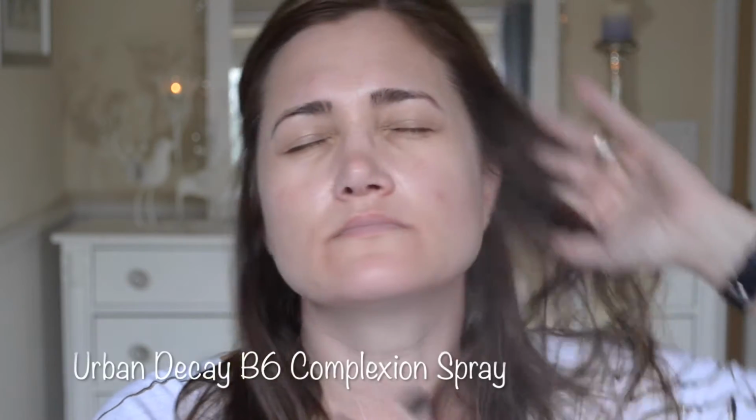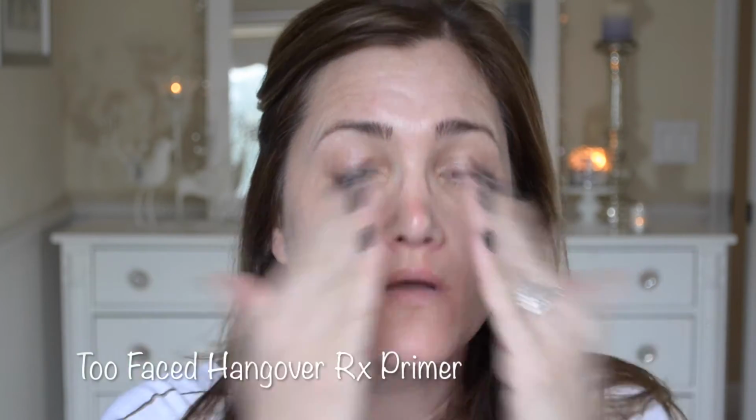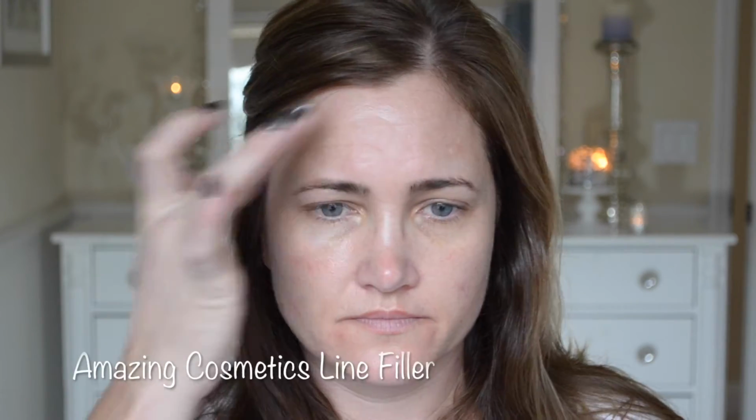So I'm going to start with this Urban Decay spray. It's just nice and refreshing. And then I'm going in with this Tarte Under Eye Primer. I couldn't find my Smashbox one, so I use this one, but I do prefer the Smashbox one. And then I'm using the Too Faced Hangover RX Primer, basically as an additional hydration layer, not really as a primer. And then I'm putting the Amazing Cosmetics Line Filler on the wrinkles on my forehead. This is my favorite line filler.